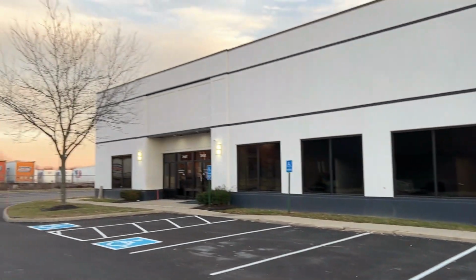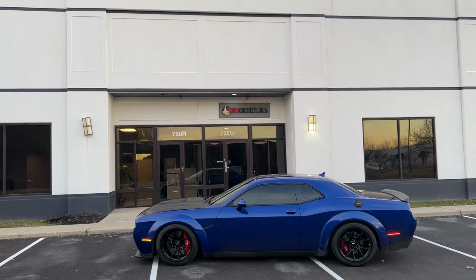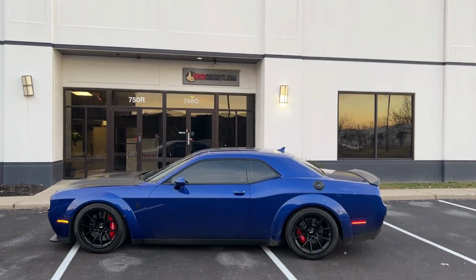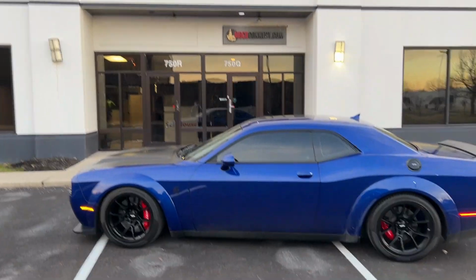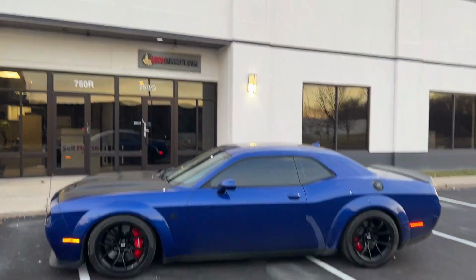A lot of times when I do that, it's because I'm a real estate investor, and I'm also a software engineer. Right now, we are at one of the properties that I own, and one of the businesses that I own. I was stopping by the office to check on some paperwork, things of that nature, and figured, hey, while I'm in the Hellcat, why don't I share with you guys that monthly payment.